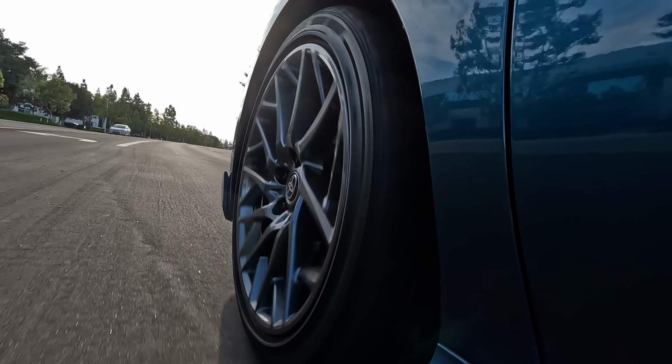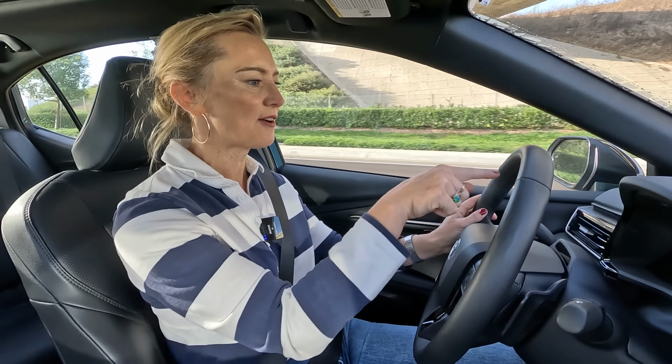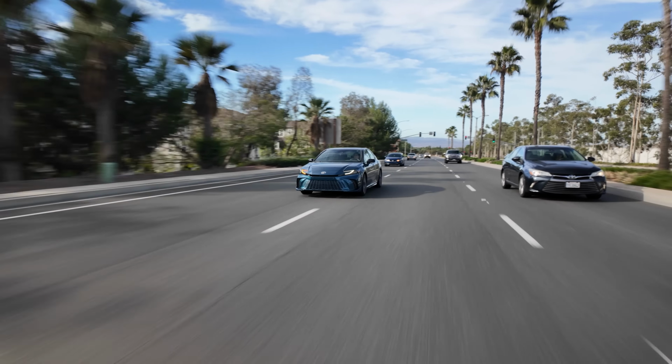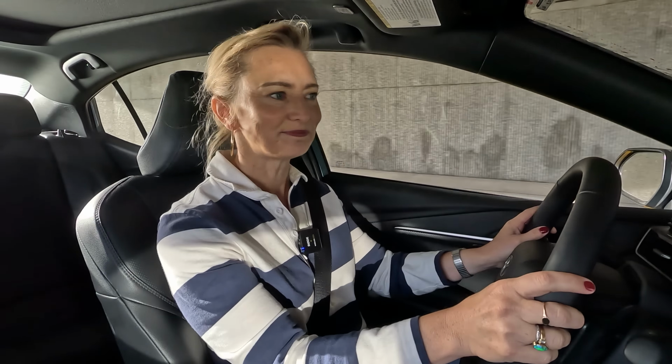One thing I do want to say about that, there is a control here on the steering wheel that will allow you to shut it off. However, it's not like a permanent shut off. If you want to do that, you have to go and dig a little bit deeper into the gauge cluster to actually shut it off. I would prefer something that was a little bit more handy, but that's that.